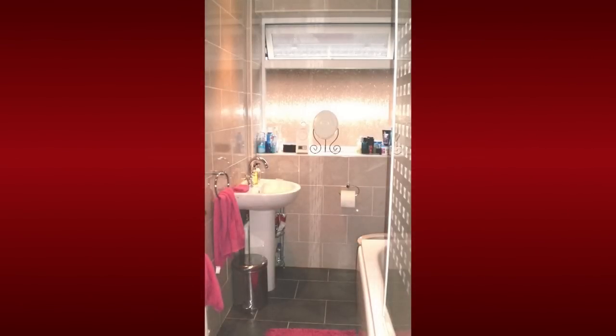The bathroom has opaque double glazed window to side elevation. Fully tiled walls, extractor fan, white contemporary suite comprising of panelled bath with electric shower, pedestal wash basin with mixer tap, ceiling lighting point and tiles to floor.